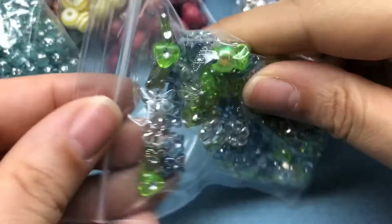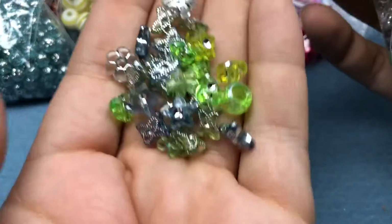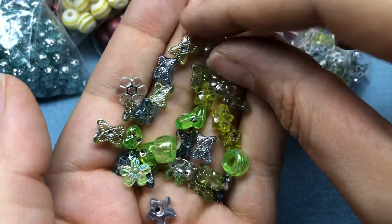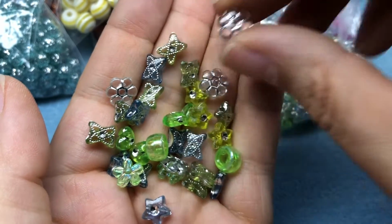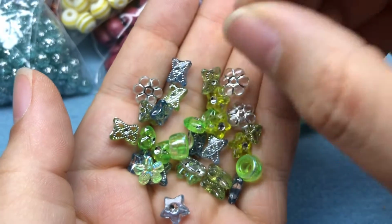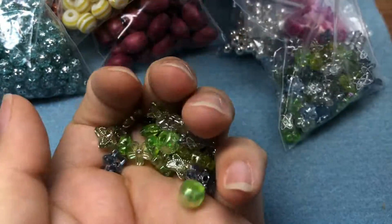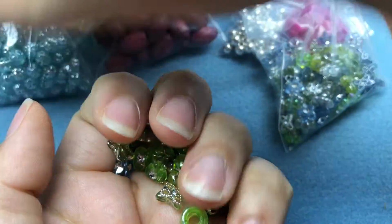And then we have some more acrylic. We've got some stars and some flowers. I think those flowers, oh, they're not stars. Okay. And these are marguerites or rondelles, so we could use those as spacers. And then these are kind of cool. I can see some earrings made with these. Maybe I'll put some of these aside for some earrings. And maybe we'll use these as spacers in something.